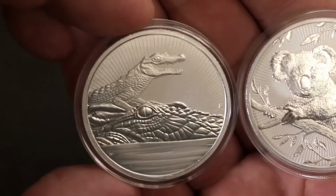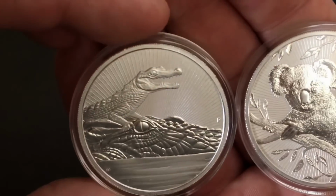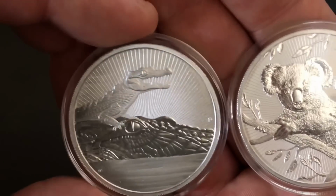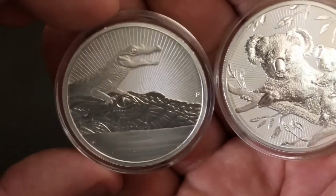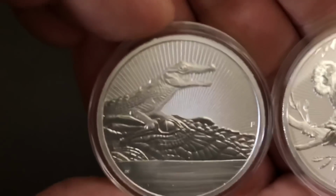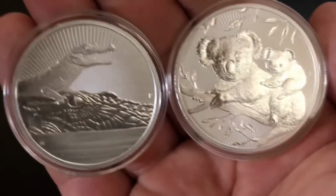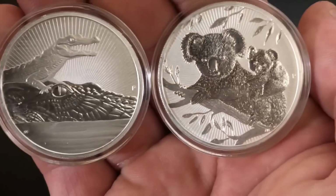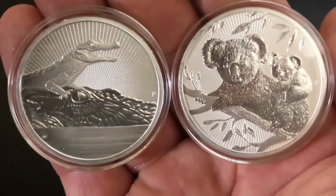The mom is kind of so-so, and it looks a little bit weird with the water just being flat right there. But I think it would have been cooler if we could maybe see the snout on the mom coming out of the water, which is sort of a popular crocodile look. But the baby does look very cool, so I like the look of the baby on his or her mom's back. The koalas I'm not a massive fan of. I think most of the koalas look pretty weird.